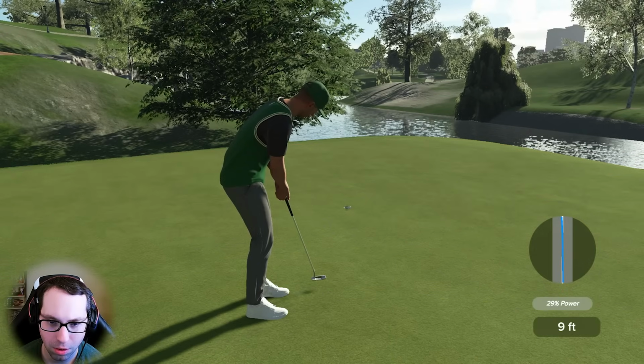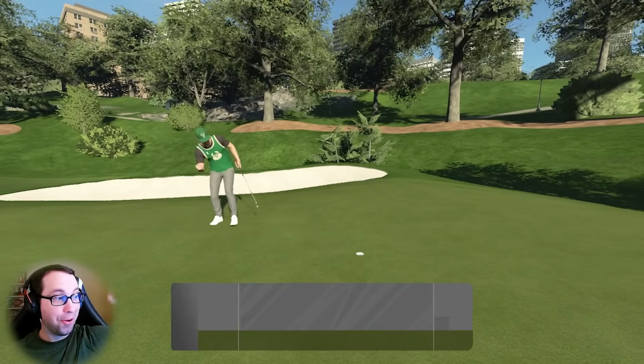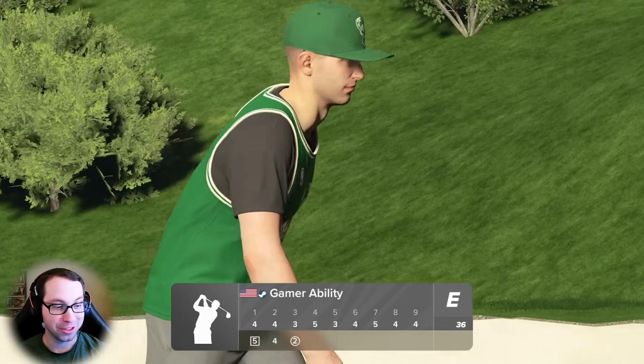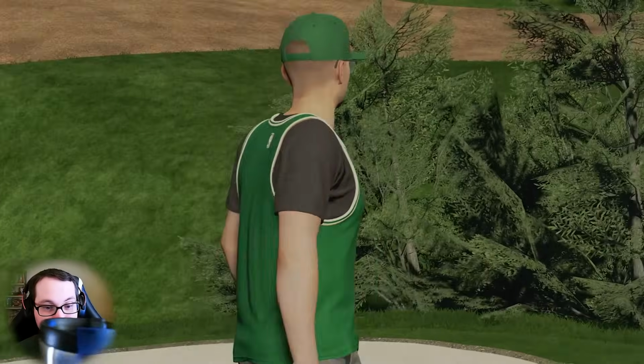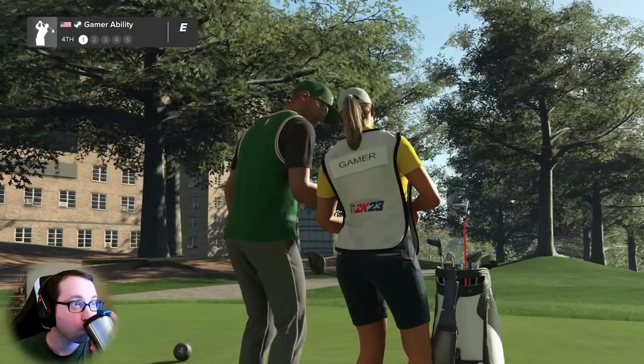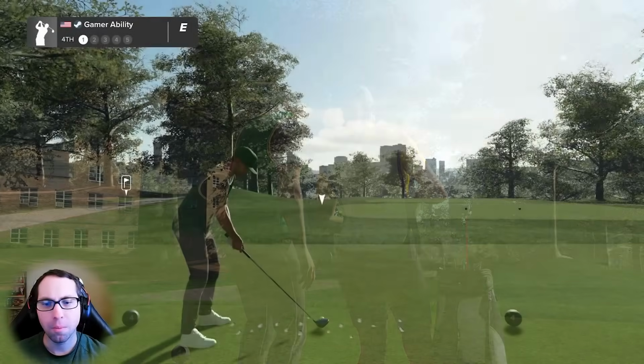This one's tracking. Okay. Oh my, that was a fantastic shot, like you've been there before. Everybody remain calm. Get your coffee, whatever you're drinking. Cheers. And now you're moving down to even par. That's good to see. Here's a par 5.